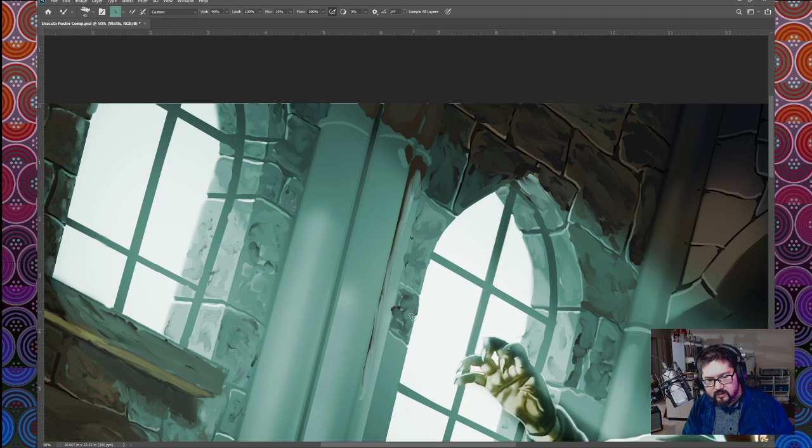So I just want to make sure that I'm honoring the light coming through the window, where it's going to pick up more of this texture that's facing it. I don't want it to be airbrushed, rendered, as much as I can. I want it to look like a painting.